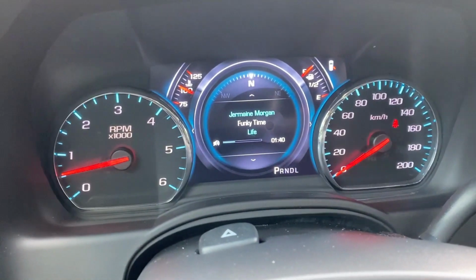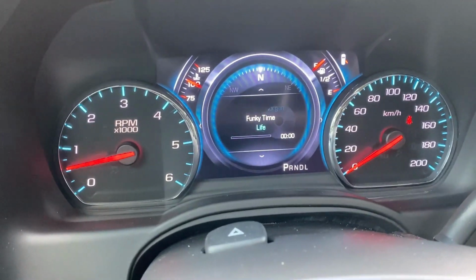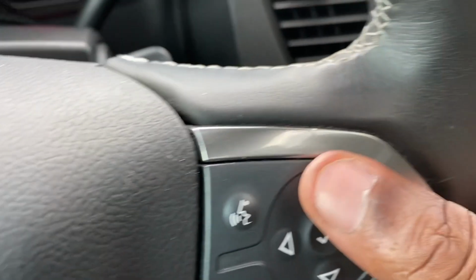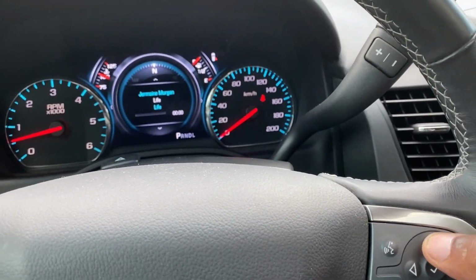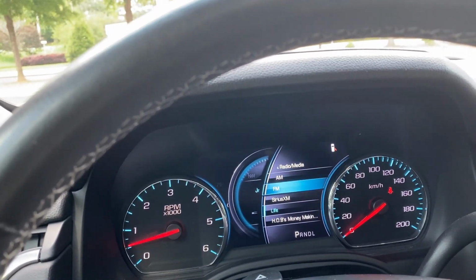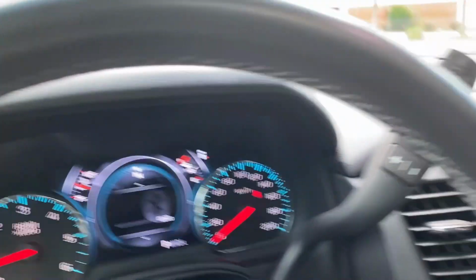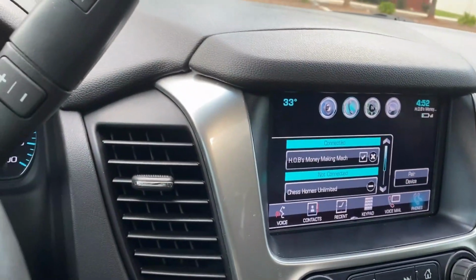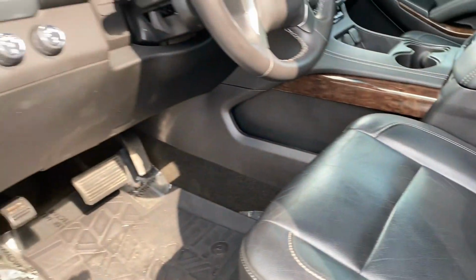So anyway, we've got that feature there, guys, that we can actually change. Whoa. We can actually change the different songs right here inside of this feature. So all of those controls are right here on the steering wheel. As you see, when I press the steering wheel, the song changes. And let's go back over to radio. We can go back over to radio, FM, Sirius, HOB's Money Machine, and we can listen to songs right through our Bluetooth right there, guys. So super cool car.